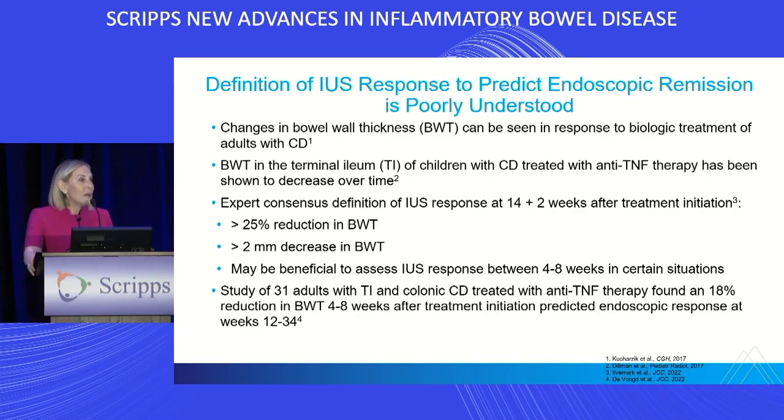Well, I would like about a 25% change in the ultrasound bowel wall thickness, to go from 4 to 3. That's what I would like, or 6 to 4. So at the end of the day, there was a big consensus. We all sat on a call and decided that you want at least a 25% reduction in your bowel wall thickness to define response, and at least a 2 millimeter decrease. So if you were at 4, you would want to go to at least 2. If you were at 8, you would want to go to 6.